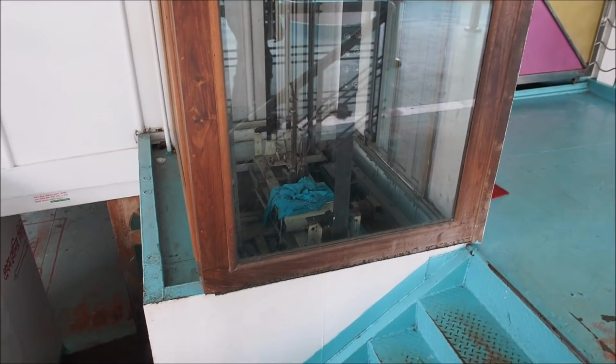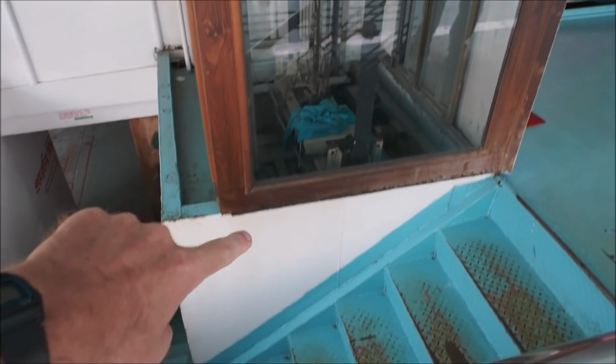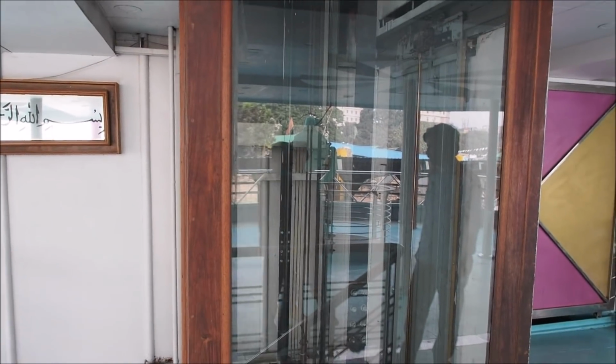And here's a real surprise. I don't know if it works or not, but there's an actual elevator enclosed in a glass case. Yeah, lift. Wow.